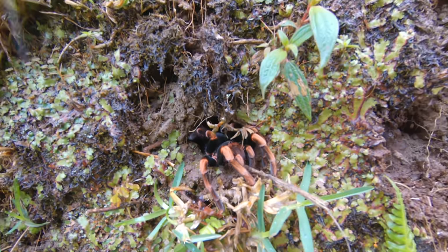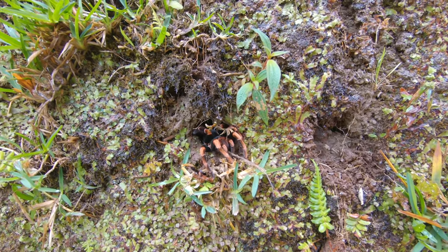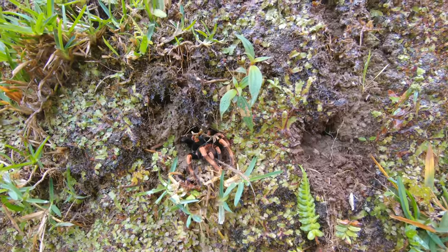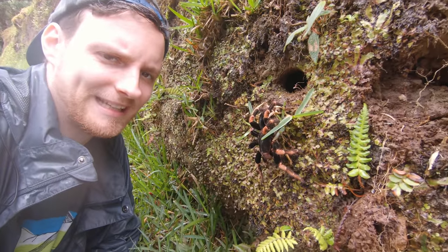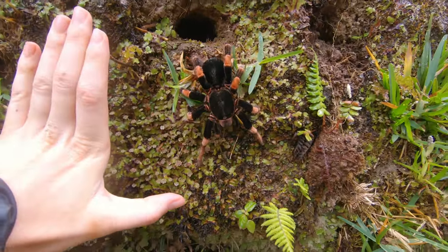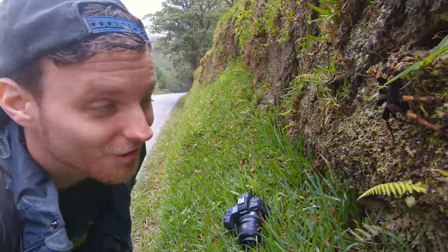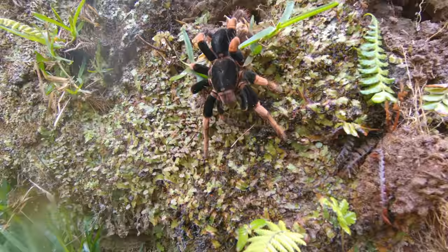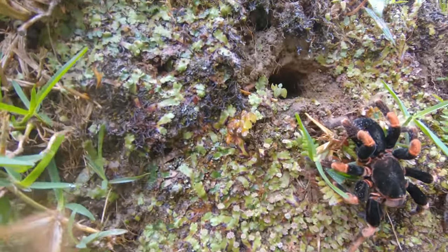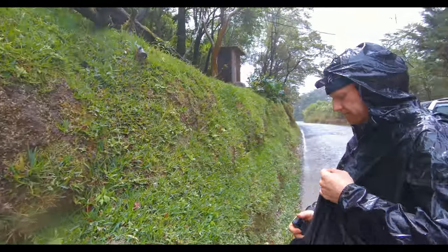Hola, ¿qué tal? Hermosa. Freshly molted female. Awesome. So she decided to come out of her burrow with a little bit of tickling. You see her, she's quite impressive. Freshly molted, velvet black and awesome orange coloration. In this habitat.